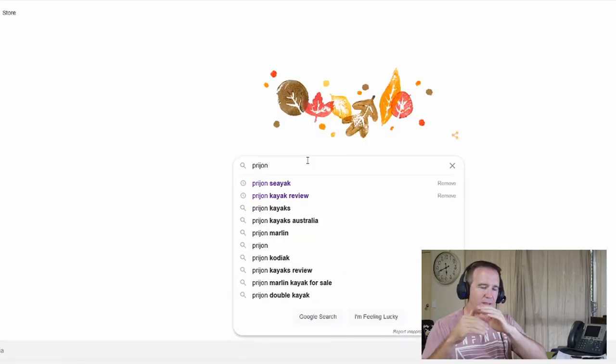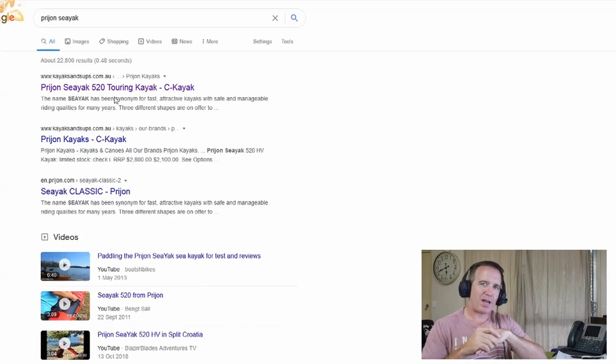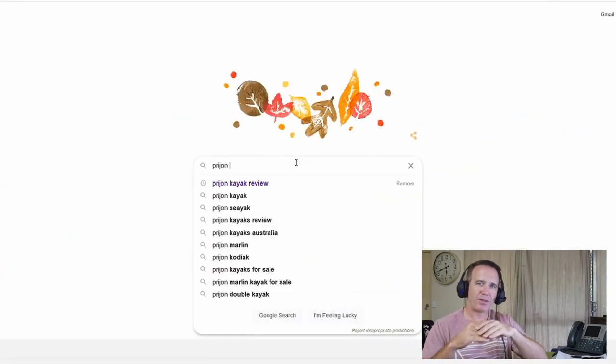Now, the first thing I'll do when I see an ad, you'll get a feel for this as you gain some experience, is go and do a Google search and find out how much that kayak is worth, the brand and the model. So how much is it worth new? I'll also look up some reviews.